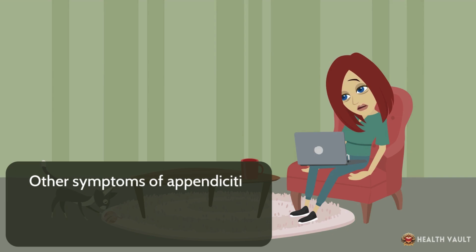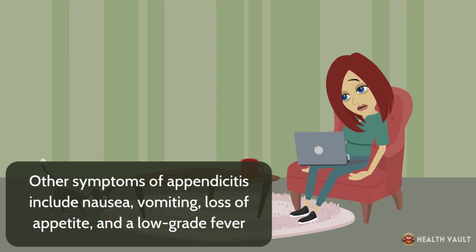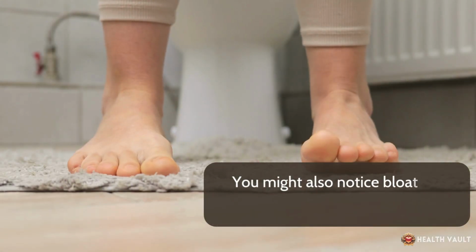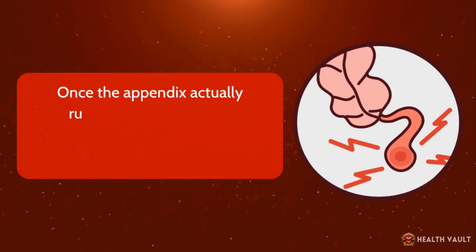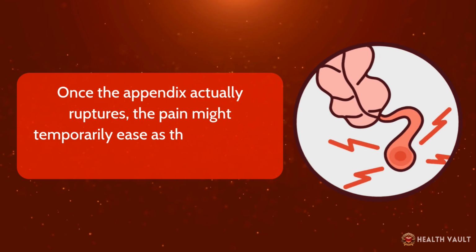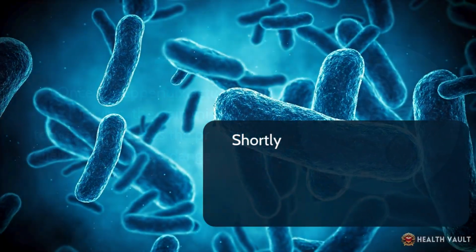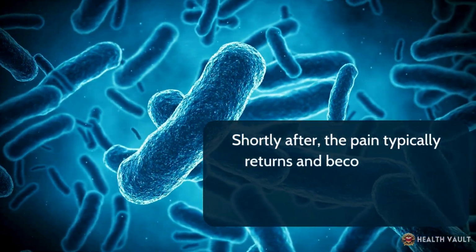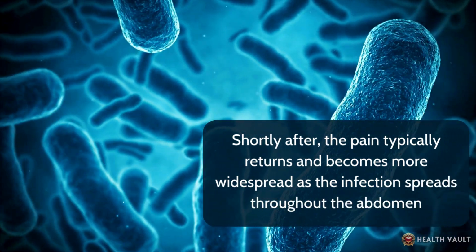Other symptoms of appendicitis include nausea, vomiting, loss of appetite, and a low-grade fever. You might also notice bloating, constipation, or diarrhea. Once the appendix actually ruptures, the pain might temporarily ease as the pressure is relieved, but this is a dangerous sign. Shortly after, the pain typically returns and becomes more widespread as the infection spreads throughout the abdomen.